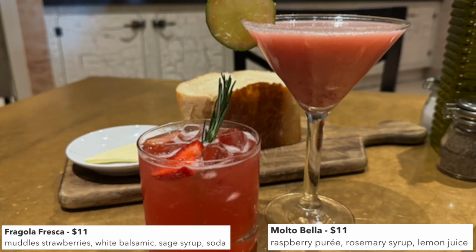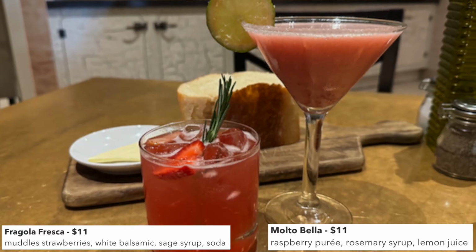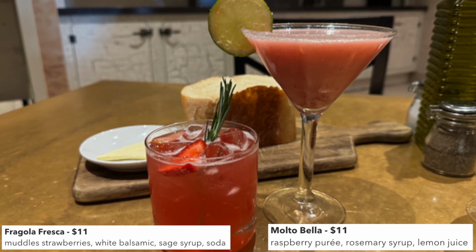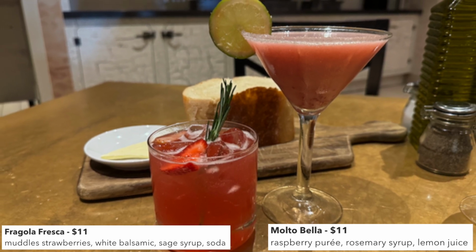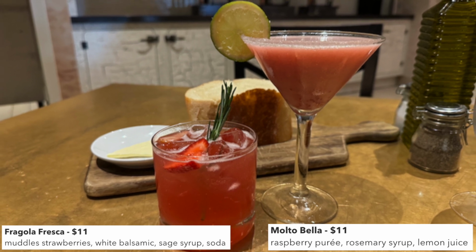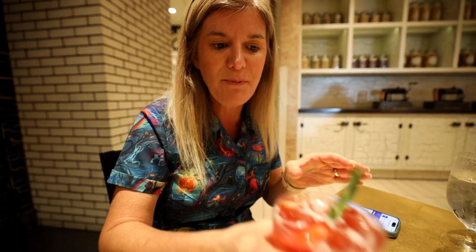All right, we have arrived. We did decide to get two mocktails for the evening. I got the Fragola Fresca, which is like a strawberry drink. It's got muddled strawberries, sage syrup, and balsamic in it. It looks very interesting. And then Dan got the Moltabella, and that one is like raspberry puree with rosemary. So I'm interested in trying this. Look at how pretty it is.